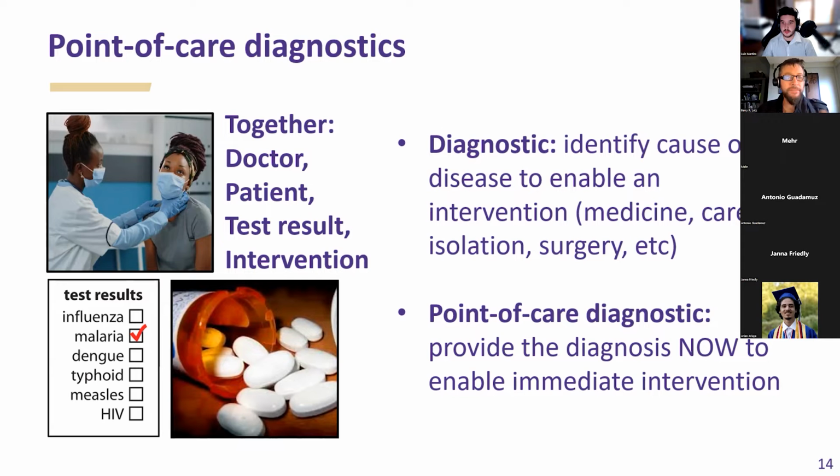And here an intervention could be a medication, it could be isolation to prevent transmission of disease, it could be that they need some surgical procedure, but the purpose of a diagnostic test is to give us information, give the healthcare provider information that they can actually act on to improve the health of the patient. Typically, diagnosing somebody, recognizing what the cause of their condition is, doesn't have high value if we can't do anything about it, right? So we want to tie this to an intervention.